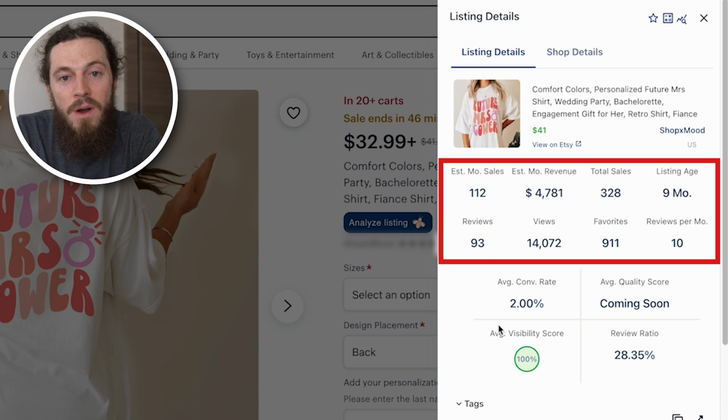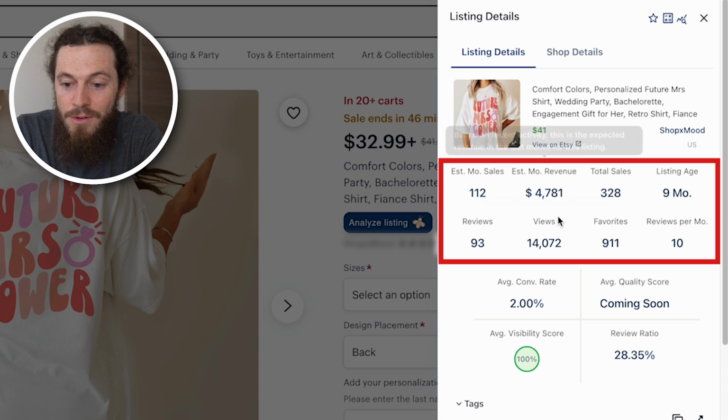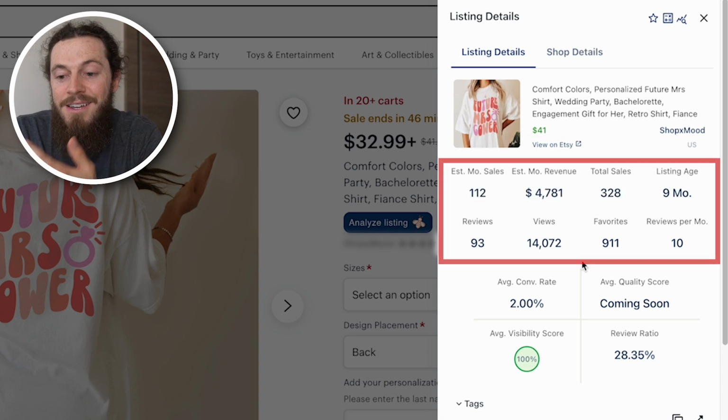So to think that one design that you create can start generating you close to $5,000 per month is really exciting. You really could be just one design away from changing the course of your shop. So if you're feeling discouraged, just keep creating high quality designs, because you never know what design it will be that will take off for you.